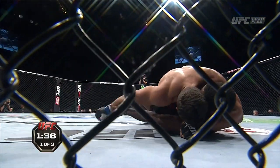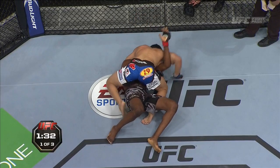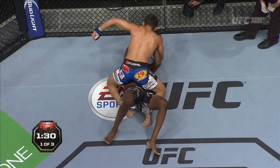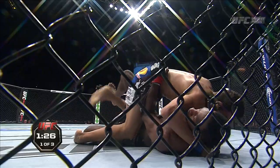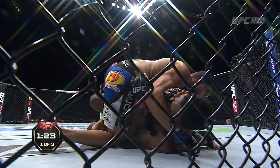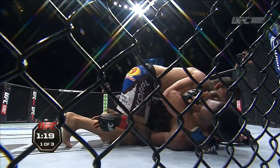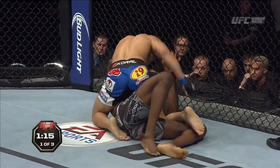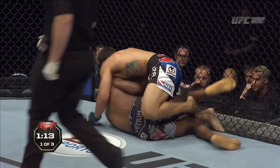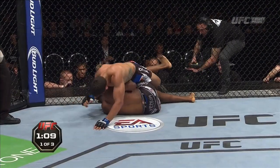His first UFC fight. Well, De Lima looks great so far. Just such a tight mount. There he is chipping away from mount, trying to get Magny to offer up his back. Magny showing some excellent defense here against De Lima. Just over a minute on the clock.